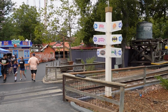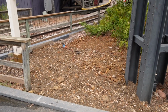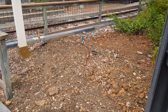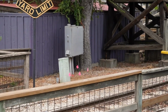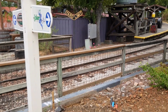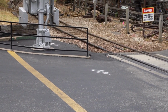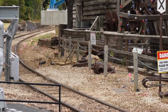We've traveled all the way down to the little crossover between Boomtown and Gotham City, by Boomtown Depot, and they've been doing some digging over here for sure. I assume this is more of an infrastructural thing than anything. There are some marker flags over there, and as we look across the pathway, you've got some markings on the floor and some marker flags that continue down the railroad path.